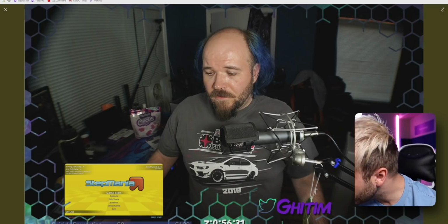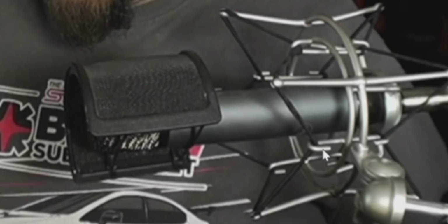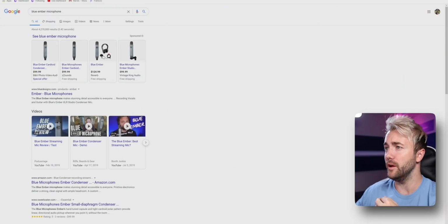Oh, and it looks like this was actually a blue ember. Wait a minute. Is he talking into the back of it? This looks like the blue logo. Am I wrong? Is this the blue logo or is this the blue logo? Let me hold on. Oh, okay. No. This is the logo up here.